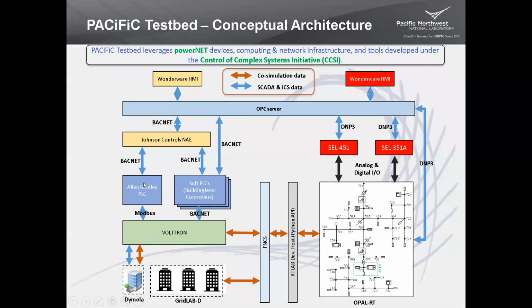And from there, the data goes up to a supervisory controller, which is our Johnson Controls NAE. And from there, the data is pulled into our OPC server via BACnet again. And then that data is also visualized at the HMI in Wonderware.